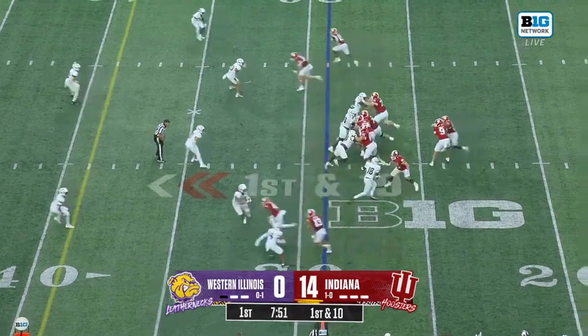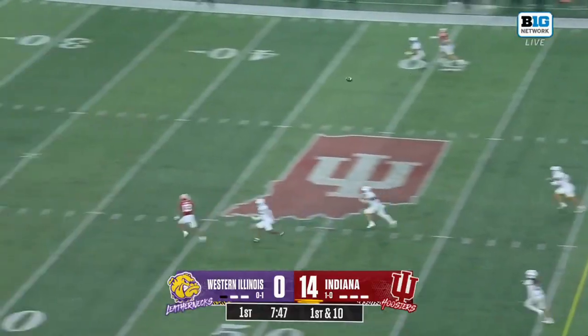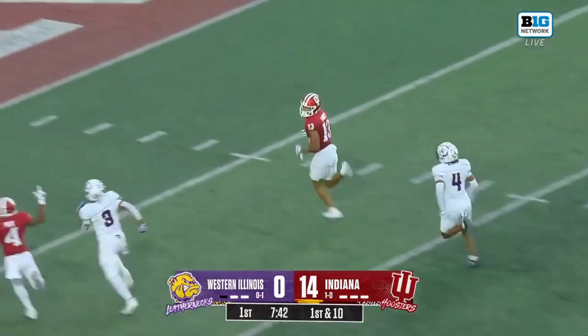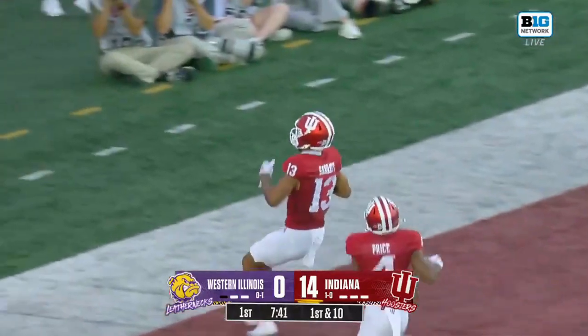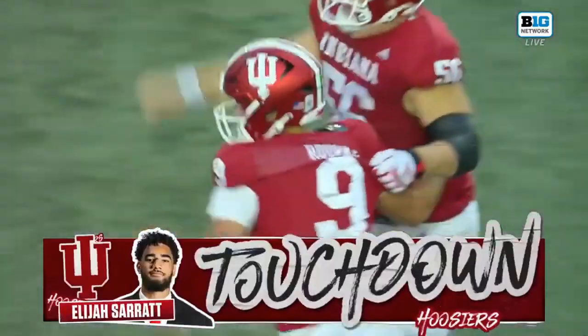He's a smooth route runner with a high football IQ, using leverage to constantly get himself open. He has great hands, and while not an elite jump ball receiver, is a very reliable one, and he always comes up clutch in big moments.